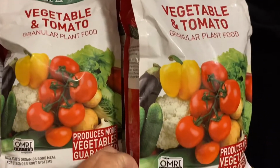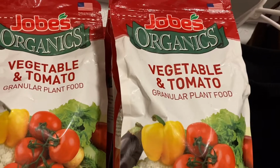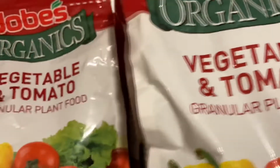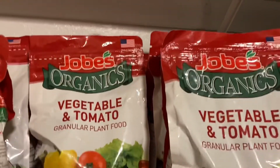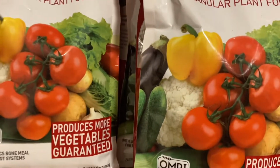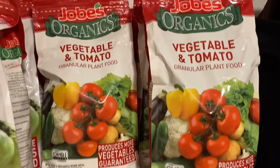So I picked up these 4-pound bags of vegetable and tomato fertilizer. I've got 7 of them. They're like 4 deep. I don't know if you can see back there. They're 4 deep. This one only goes back 3 deep. I'm just storing them in my closet for now. But I grabbed all of them that they had because these are listed at $6.98. So to get them for $2.38 was a great deal.